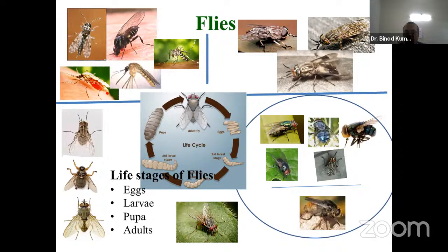Their morphology is very different. You can see that the fly lays eggs, then there are larvae, then pupa and the adult fly. So these four stages are there in fly populations. Two of them, the adult and the larva, are feeding stages. They feed; they have a mouth.